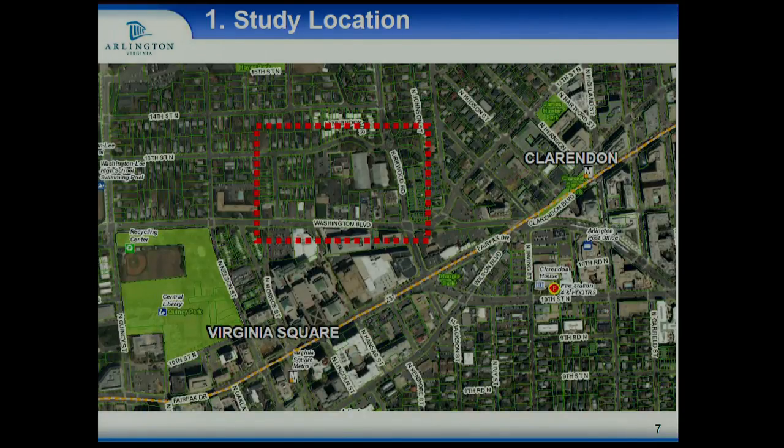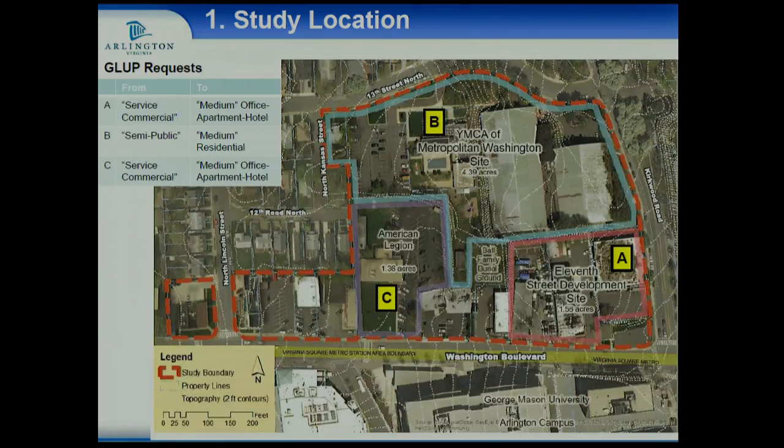So located just outside of Virginia Square, the nearly 10-acre study area includes land parcels in the northwest quadrant of the Washington Boulevard and Kirkwood Road intersection.